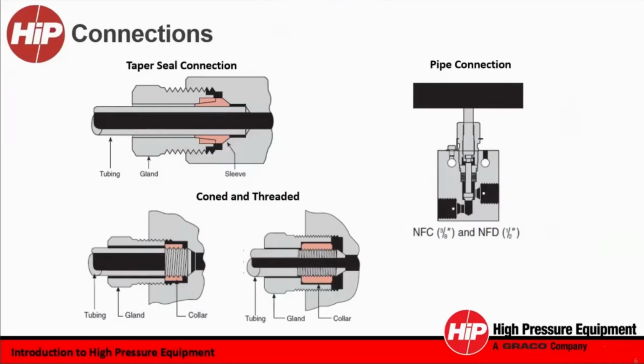The sealing points are around the tube itself and also at the end of the sleeve inside the female connection. Taper seal connections are rated at 10,000 or 15,000 psi based on the tubing size, and the maximum temperature rating is 500 degrees Fahrenheit. Assembly instructions for the taper seal connection can be found in the technical information section of our catalog. HIP recommends that a process-compatible lubricant be applied to the male threads of the gland nut prior to assembly.